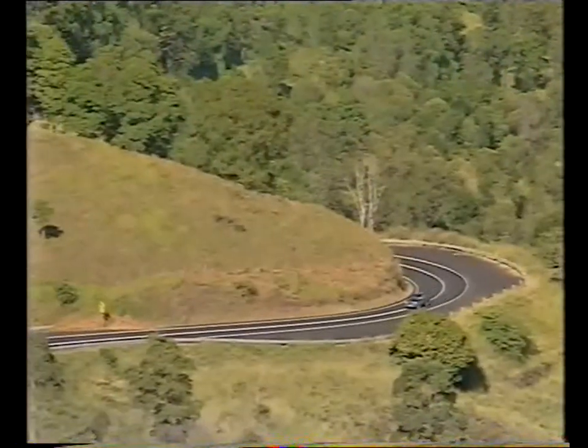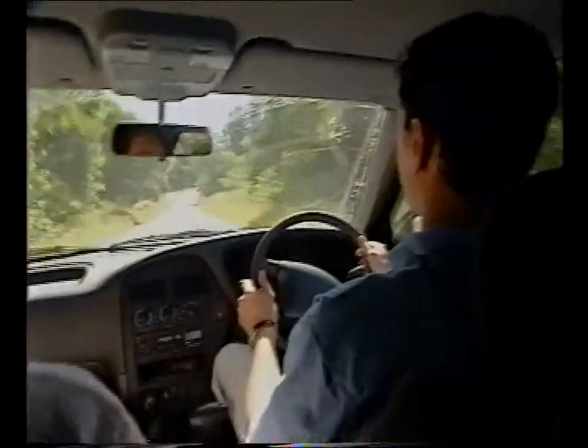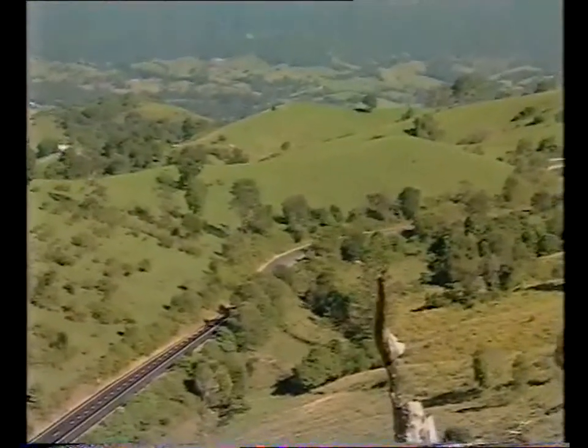The drive to Mount Mee is basically uphill, and cruising along the windy roads reveals breathtaking views of the Brisbane Valley below.